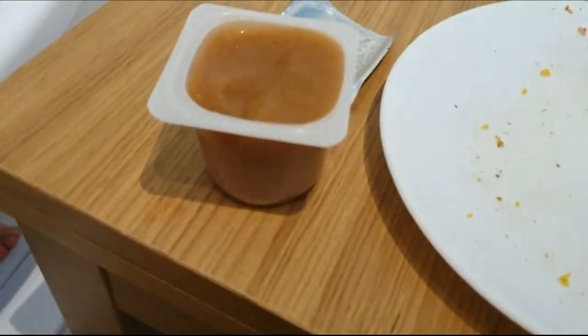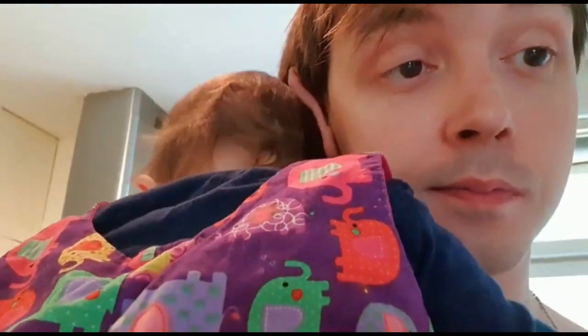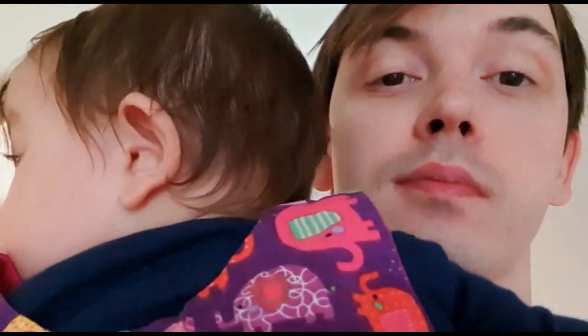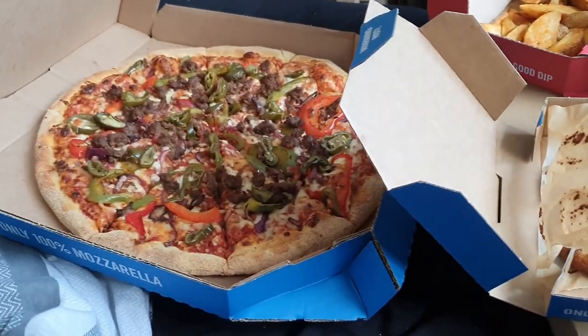Sophia ate all her lunch, didn't even drop huge amounts. And now we're going to have one of her fruit pots. She can't wait. We've just finished our lunch in our fruit box. And now we're ready for our nap. Ta-da! Lunchtime for us!